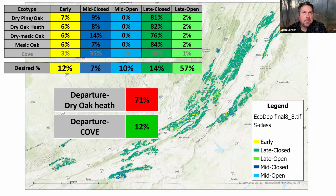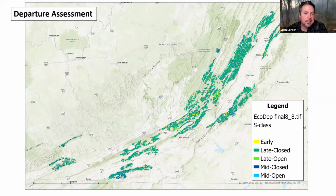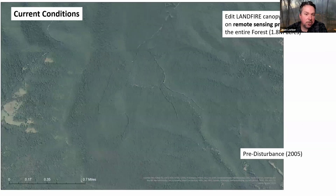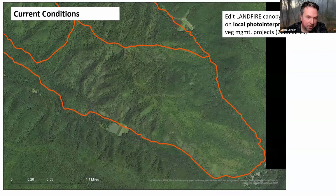Yeah, I have the luxury of being a half step removed from what a project says it's doing, right? When I'm doing the monitoring, when I'm looking at imagery, the proof is in the pudding. I don't care if you said it's going to be open. Did you actually create open through your actions? If you said this was going to be open, but there's zero canopy there today, well, it's early. So that's what we code. That's what we monitor.